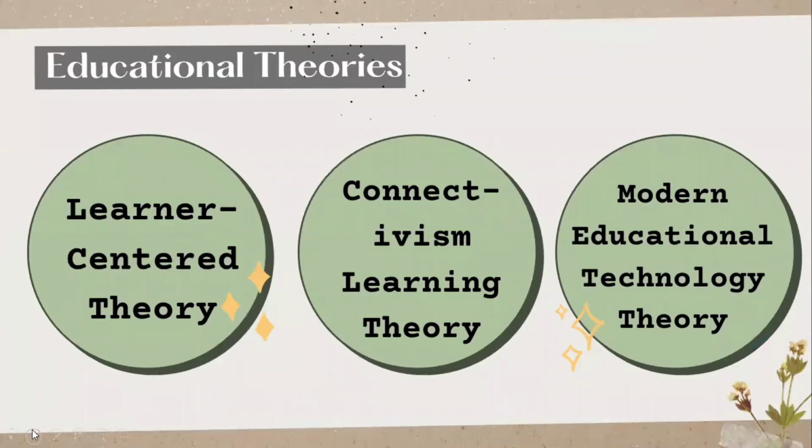So, educational theories. For the first theory, we have learner-centered theory, and this is by John Dewey. He came up with this theory wherein he believes that every learner is unique and that teacher instruction should be based on the student's interest. Children become more motivated to learn compared to teacher-directed activities, and students learn by doing, which helps them in understanding more the topic and retaining the information.